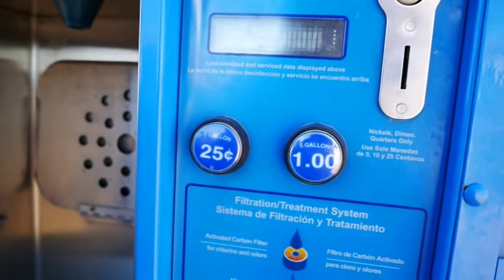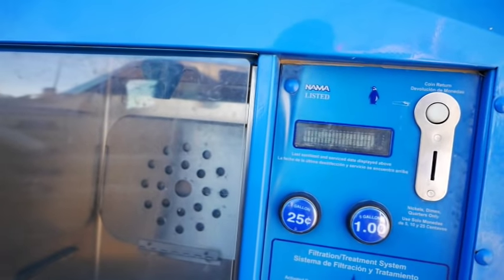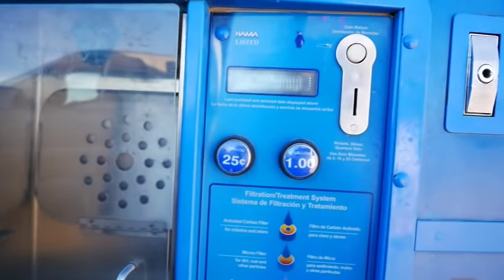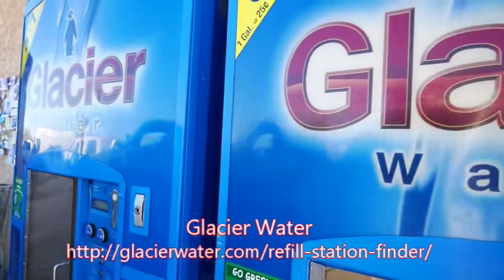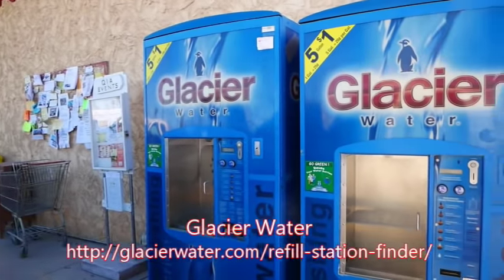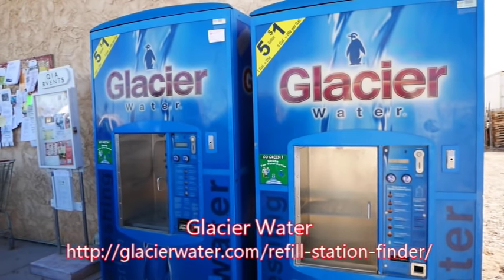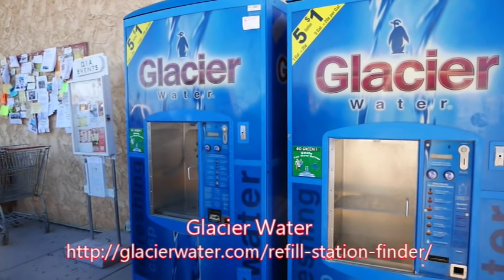I've seen it vary from 30 cents to, I don't think I've ever seen it more than 35 cents at these. These are Glacier. That's the vending company, and you can actually go online, look up Glacier Water vending machines, and they have a list. See, this store has two of them. Yeah, I'm in Quartzsite at the RTR, and so this is how you get water here in the desert. These are nearly universal. Nearly everywhere I go across Arizona, I can find water vending machines.